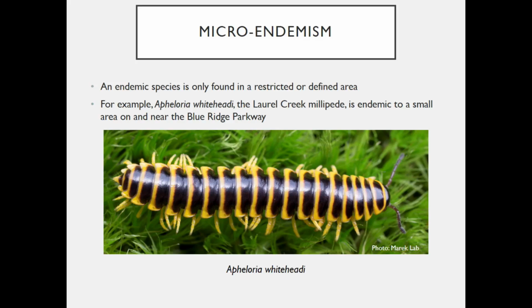Millipedes are what are called micro-range endemics. This is a very beautiful species from right up on the Blue Ridge Parkway near Floyd that I worked on for one of my PhD chapters. It was only found in one spot on the Blue Ridge Parkway near Mabry Mill. It had a range of less than 1 kilometer squared. This is a pretty big millipede just out in the forest, and you could find it fairly easily there, but you go right down the road and it's not there for whatever reason.